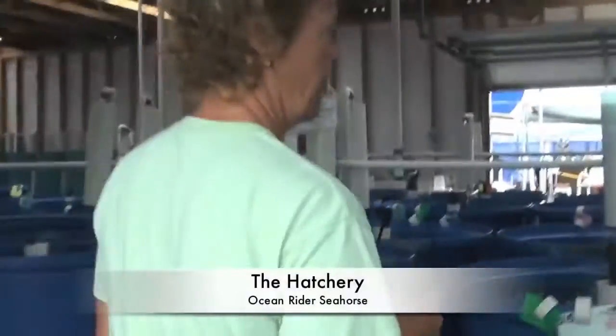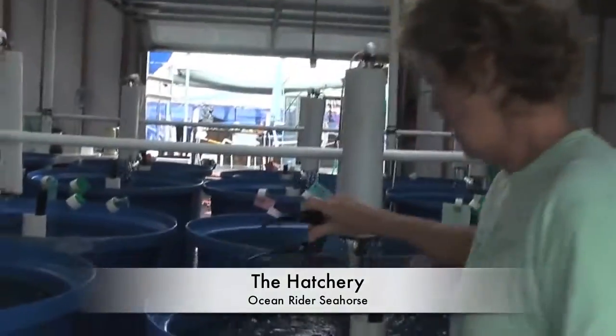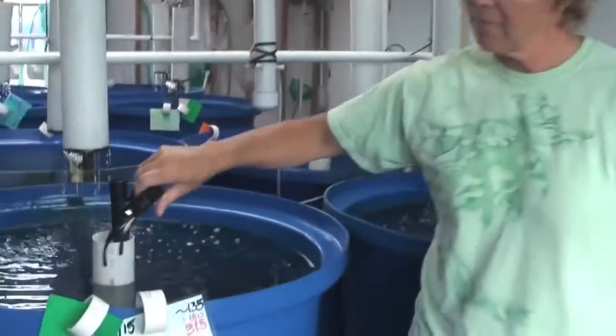So this is our hatchery, and these are the baby seahorses. This is a single species hatchery. This is our bread and butter species. Although we have close to 30 on the farm, this is the one that makes most of the money. And it happens to be an American seahorse, once common on the East Coast, Nova Scotia to Brazil.